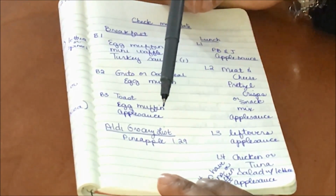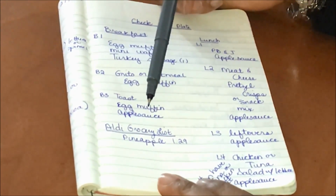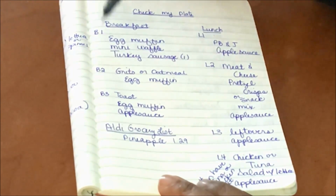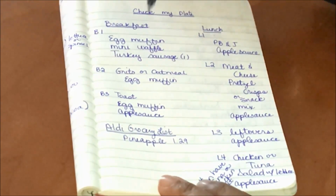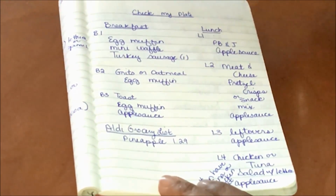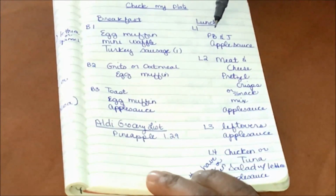I'm going to do the crock pot applesauce again this weekend. So that'll be available for the kids to have as a part of their meals. I'm trying to keep a healthy carb, a healthy protein, a fruit or a veggie somewhere within each meal. Now for lunches, we can do peanut butter and jelly.